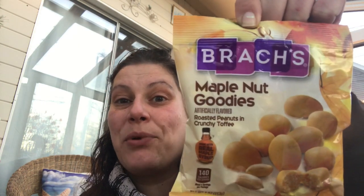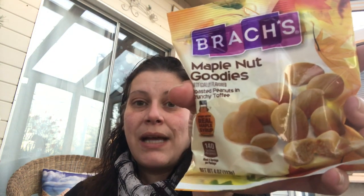All right. Now remember, this is from like 2 weeks of trips, so I don't even know what's happening. But I found these Brock's Maple Nut Goodies this particular day when I stopped off at the store. I was super hungry. So when I saw roasted peanuts in crunchy toffee made with real maple syrup, because I love anything maple, I got them. And my plan was to go home and eat them. And as you can see, I didn't anyway. But they sounded good at the time. So I got them. Then I got another one of these big 8-ounce bags of the Black Forest Juicy Bears.